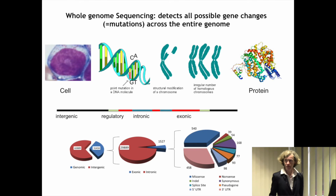like with a 17p deletion. If it's a deletion, obviously you've got bits of a chromosome missing. It's a different type of mutation. Sometimes you can have a bit of a chromosome going to another chromosome, and we would call that a translocation.